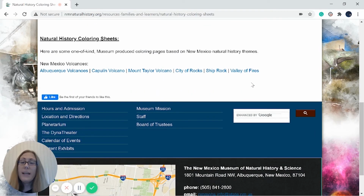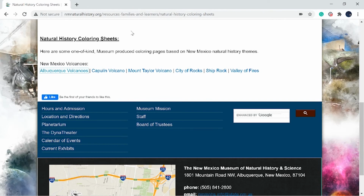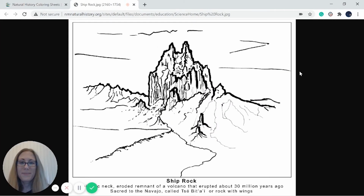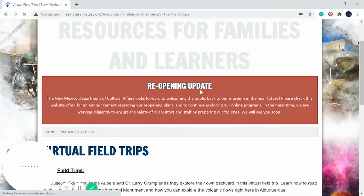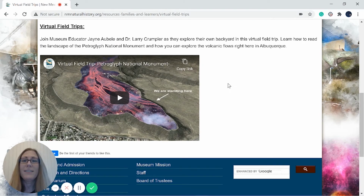You can choose from several places around New Mexico, including our Albuquerque volcanoes, and an awesome one for Shiprock. We have virtual field trips. You can go visit our Petroglyph National Monument with some of our geologists.